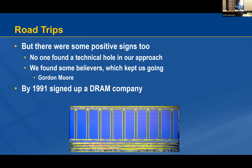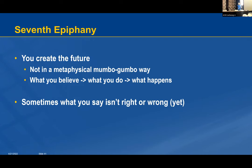It wasn't all bad. The point is that when people told us we were crazy, this is the episodic overconfidence, you listen really carefully because you're trying to figure out, do they know something you don't know? And if they tell you something you didn't think about, you better think about it. But if they tell you things that you already have considered, then it's okay, because they're not finding new flaws. By 1991, we had signed up a DRAM company, and if you want a longer story about what happens when you actually try to start a company and all the stuff that happens, I'm happy to talk about it.